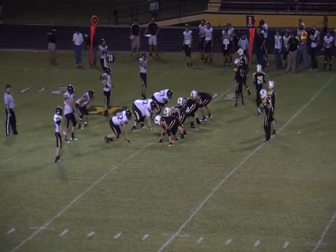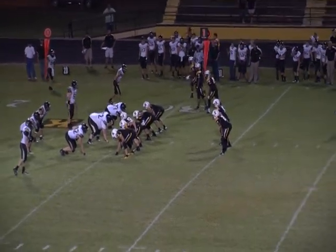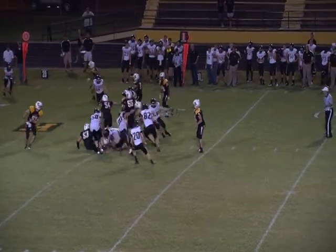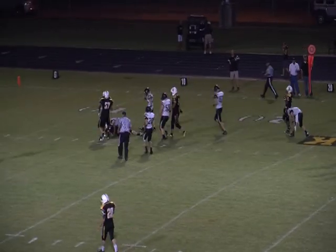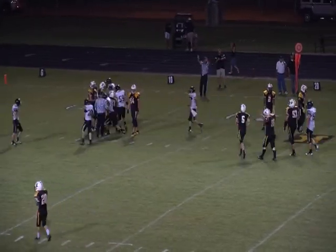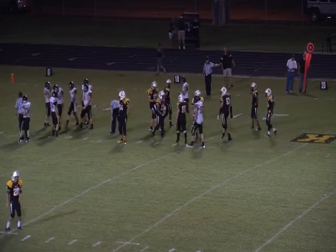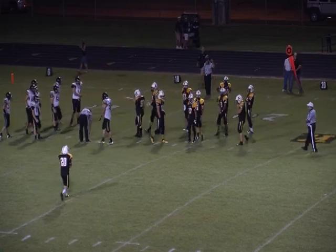Indians offensive core comes back on the field here. Got a new quarterback. Number 5. Better check that out. Hands off to the fullback, straight ahead, breaks the tackle to 25. Still on his feet on to the 20, down to about the 15-yard line. Heath McHaney is the new quarterback.